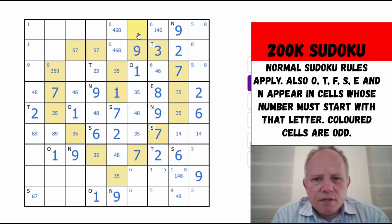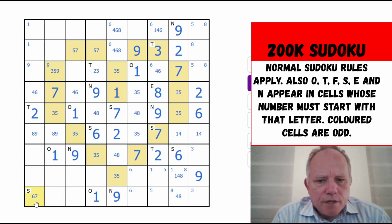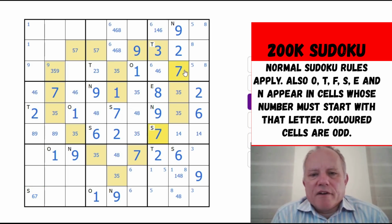That must be 2, 4, 8. No, I'm not quite sure what we're meant to be picking up next actually. This one's certainly not resolved yet. Don't know whether that's a 6 or a 7. Oh, yes, I do. Look, 7s. That's what I should have been finding.